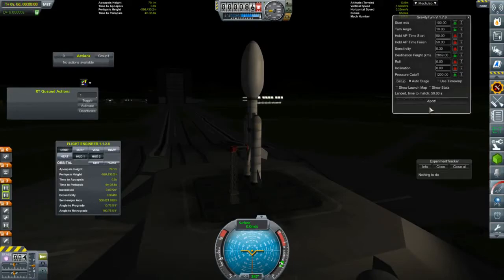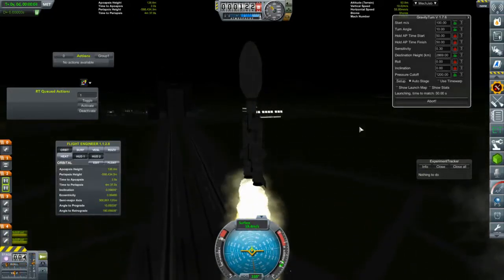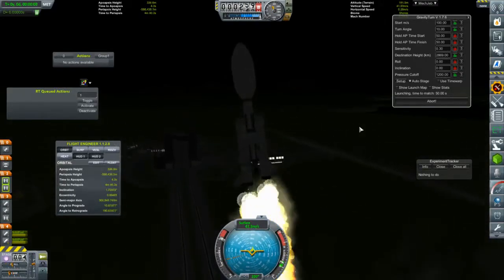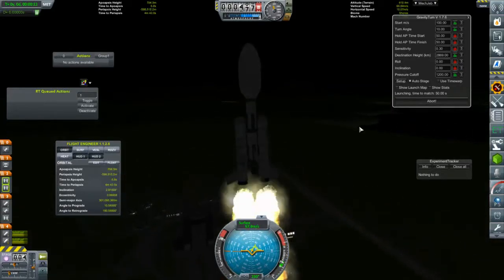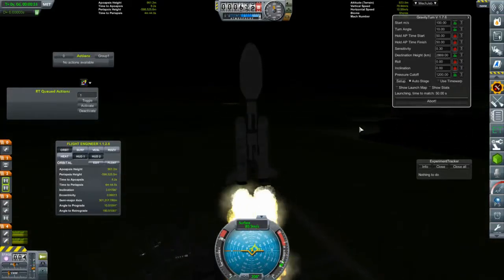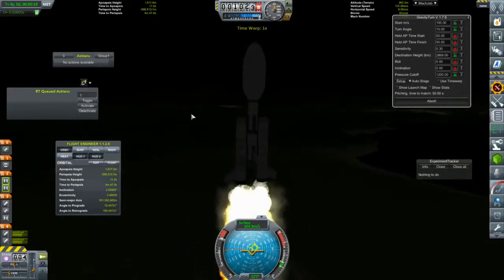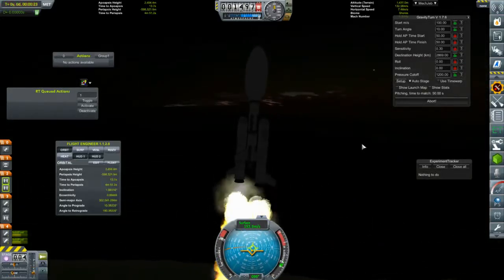And we have liftoff of ComSat 1 as he makes his way, we hope, fingers crossed, a little bit of luck, touch wood, into geosynchronous orbit. So we've got a pretty big payload here. I couldn't tell you what the payload is. That's not the kind of detail that we look at particularly. All I can tell you is that it's looking pretty darned massive.